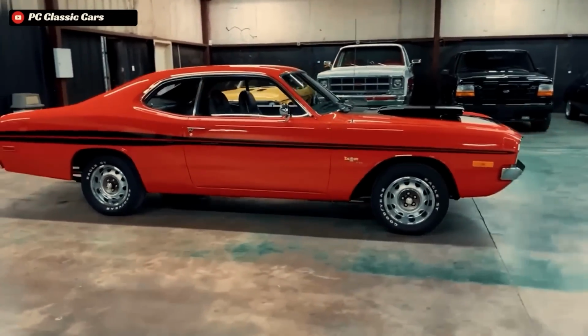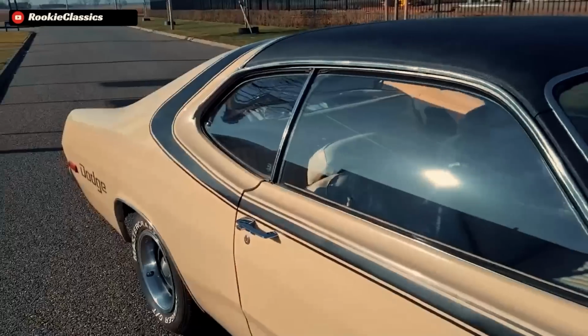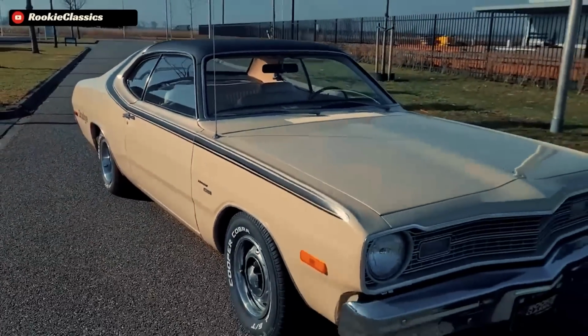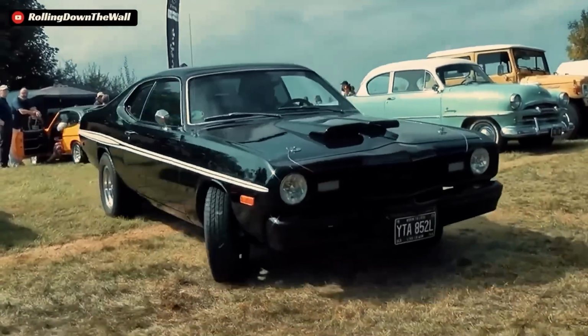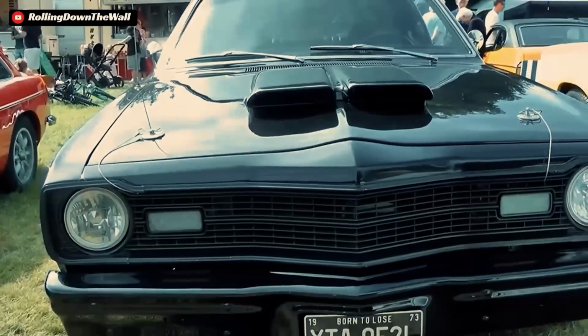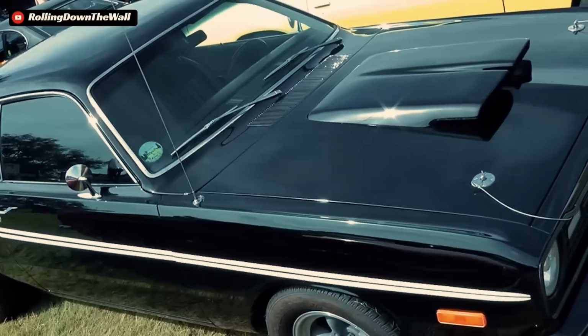But that bargain would soon run out because 1972 was the end of the Demon. The Demon would end up being replaced with a rebrand of the Dart and would be changed to the Dart Sport and Dart Sport 340 for the 1973 model year, which was effectively the same exact car but without the Demon branding, and that made it a little bit less special.